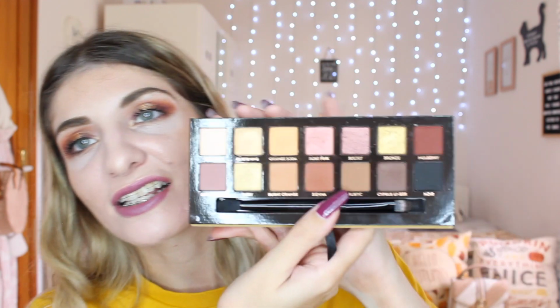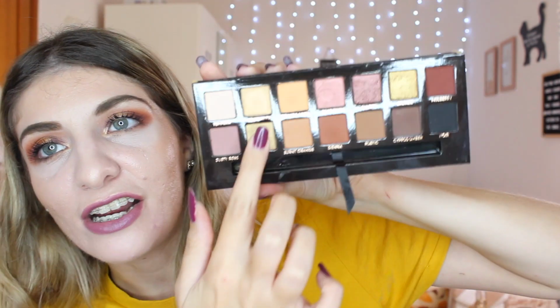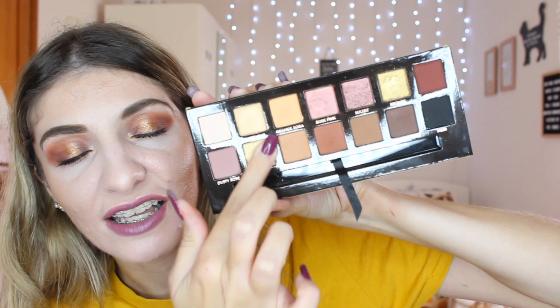This is a palette that I love. I still love it. I mean, look at it. It's just stunning. Honestly, you have this shade which is called Fairy, which is really, really pretty. And then you have this one which is called Sienna, which is right there. This is really pretty as well, which is called Bronze, that one. And then I love this one, which is called Mulberry. Mulberry over here for you. That's Bronze. Look at those shades.